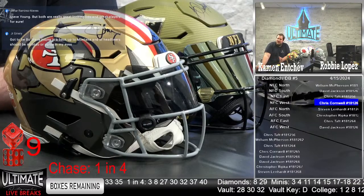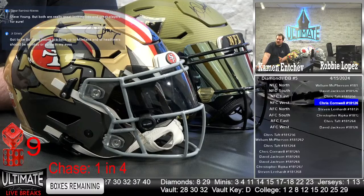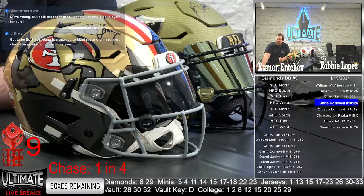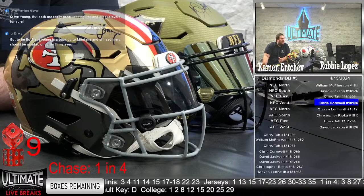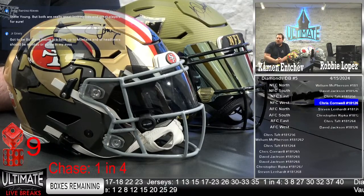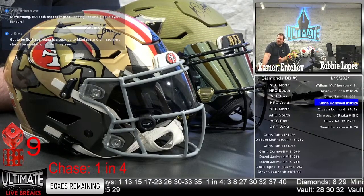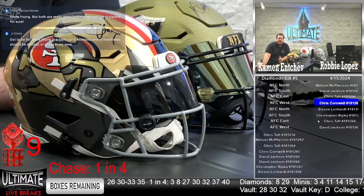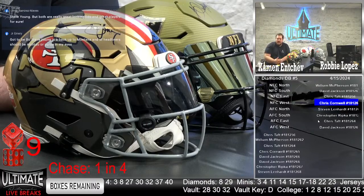Just to clarify, Steve Young has a better career passer rating than Joe Montana. He has fewer touchdowns because he played less. But both guys are incredible quarterbacks. I think Montana is marginally better, but man, Steve Young was great as well. Both are really good lids, says Omar. That says Steve Young. Obviously, Omar is a Niner fan. And to be honest with you, we get Joe Montana more often than Steve Young in our break room, Robbie. We get both guys, but Joe Montana is more common.